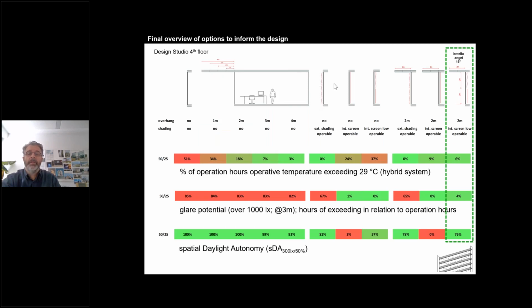combinations, external shading, internal blinds on the lower part, on the upper part with redirection, combination with external shading, until we came to a point where we could say, now we found an optimized facade. But what would qualify an optimized facade? It was that we extended the typical range and saying, okay, an optimized facade should have a low glare potential. It should be a facade which increases the spatial daylight autonomy.